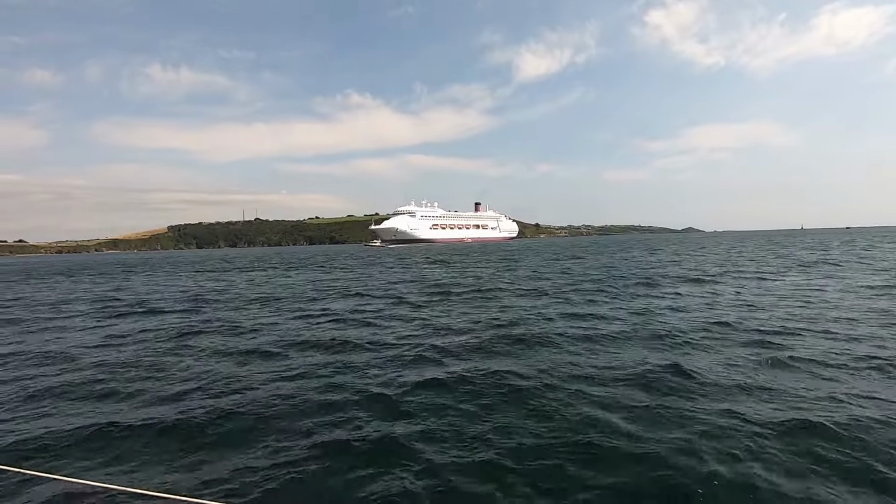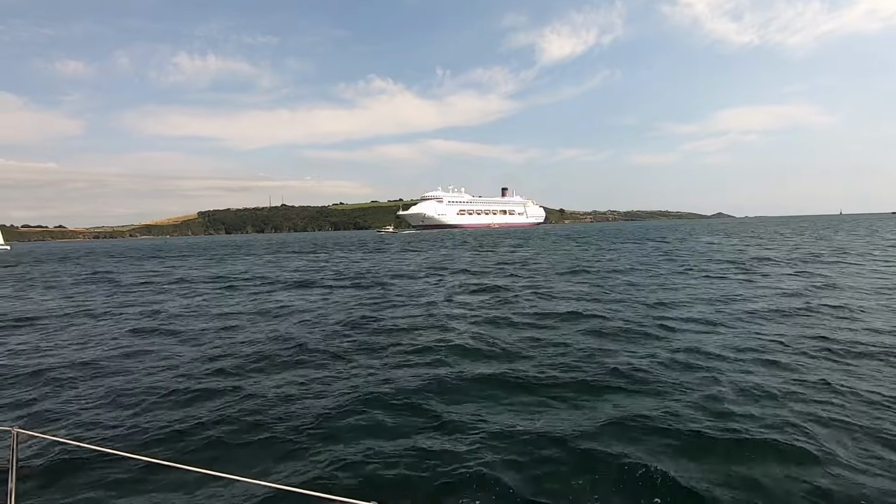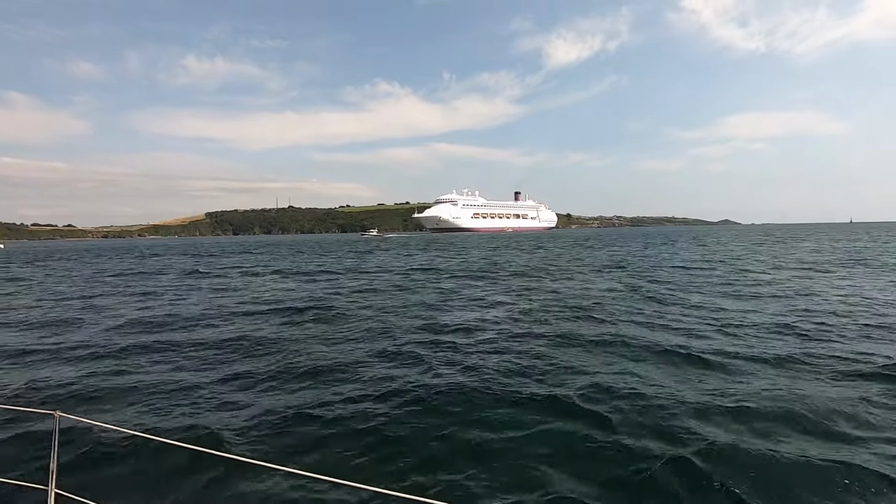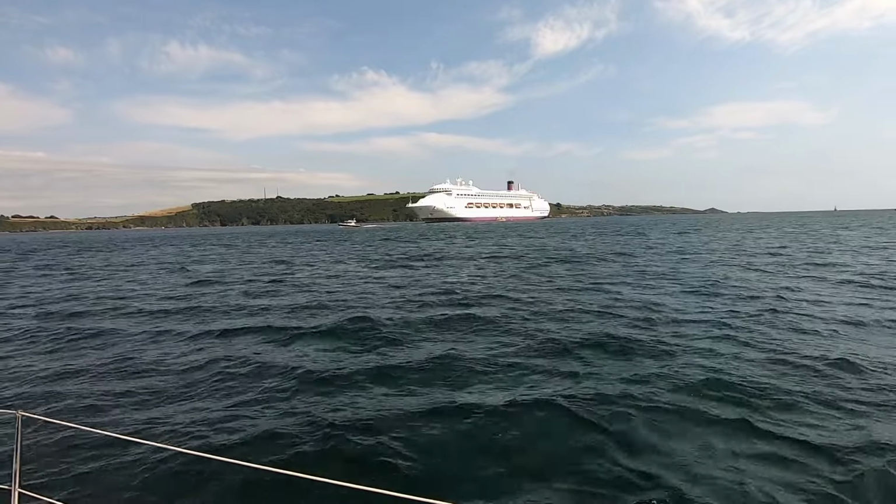Big cruise ship in. Is that its actual name, or is its name Ambience? Ambience. Its name's, I think, Ambience. It's Ambassador Cruises, isn't it? And Ambassador Leisure, does that say?